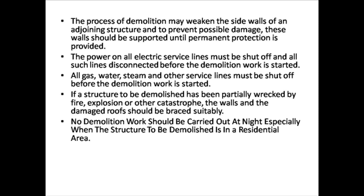The power on all electric service lines must be shut off and all such lines disconnected before the demolition work is started. This is very important to safeguard everyone from electrocution. All gas, water, steam and other service lines must be shut off before the demolition work is started. If there is any accident and these things are not shut off, it may lead to bigger accidents.